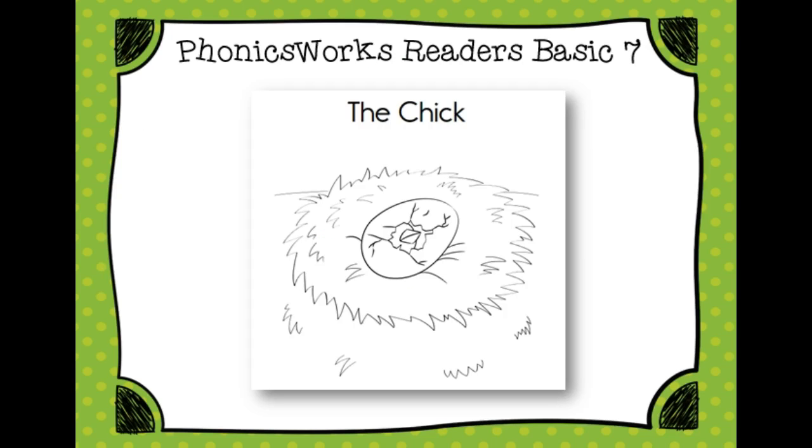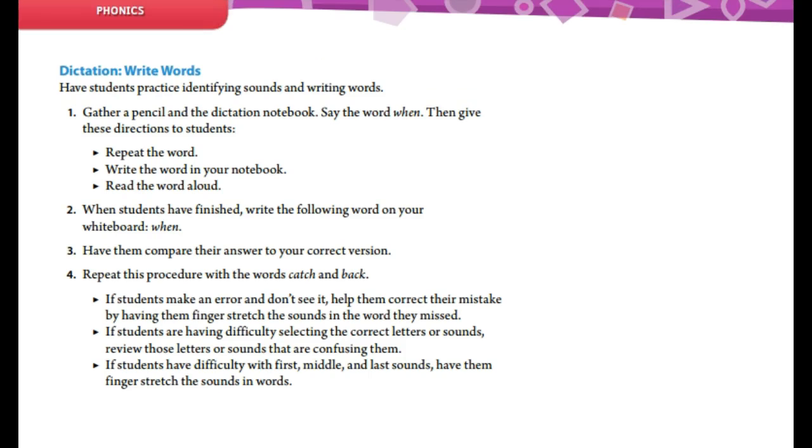The last offline activity for this lesson is reading the story The Chick from the Phonics Works Basic Reader Volume 7. Students should be encouraged to read it silently once or twice before reading it aloud. If they get to a word they don't know, encourage them to sound it out before telling them what the word is. There is one other offline activity for this lesson. This activity is found on page 690 in the lesson guide. In this activity, students will be writing words as a part of their dictation work.